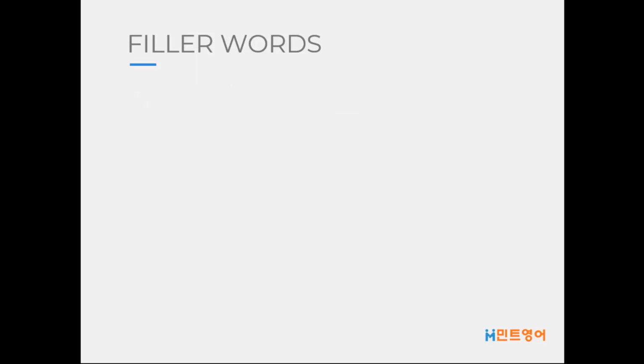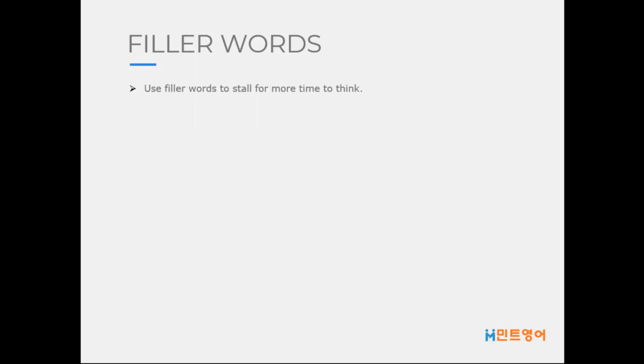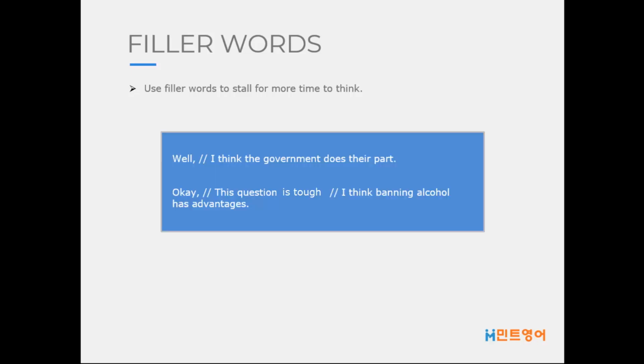Filler words don't add meaning to a sentence, but they can be used to change the tone of the sentence. Notice how the tone of these sentences is made stronger and weaker. Use filler words to stall more time to think, especially when you don't know the answer to a question. Look at how filler words are used to stall for time in these examples.